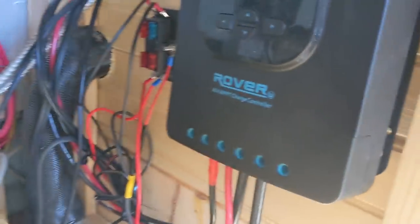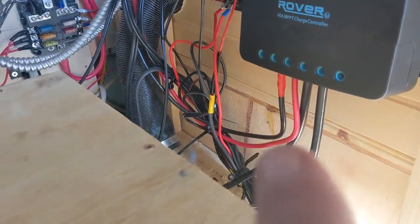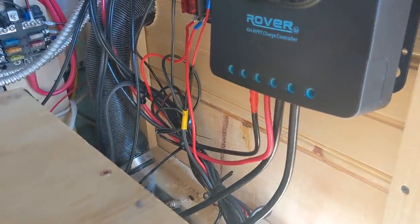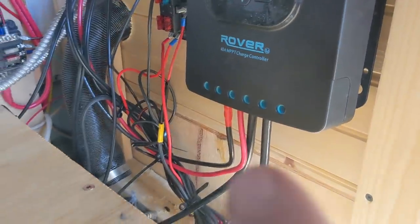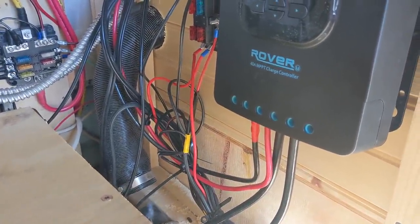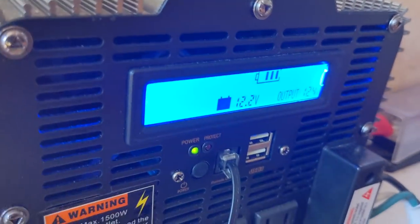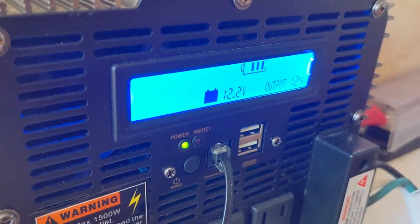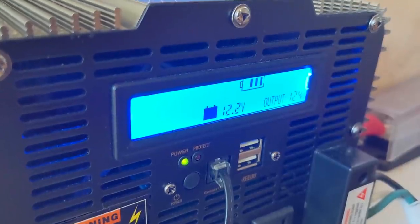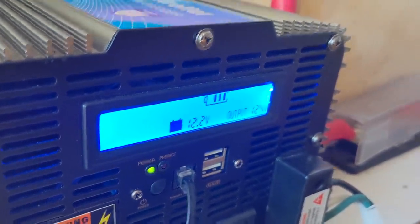All right, we don't have any black electrical tape. So the one on the left is now positive, the one on the right is negative, and then the battery, both the blacks, one's a positive, one's a negative, those are at least oriented right, and now they're getting charged. 16 amps of charge, and the voltage is already up from 12 to 12.2.